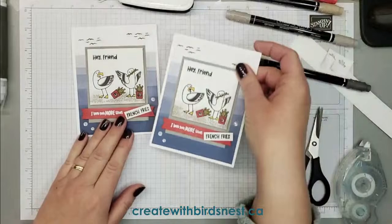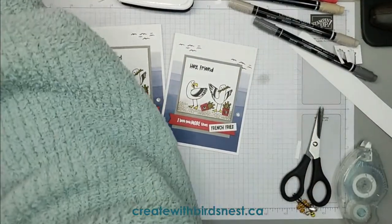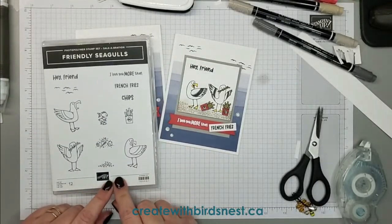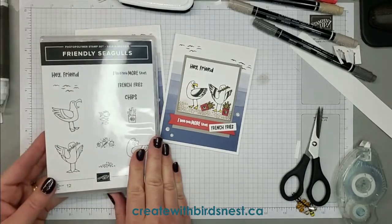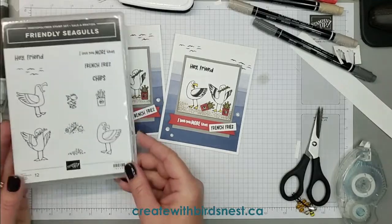So there is today's card. Here's my sample so you can see them both side by side. Aren't they sweet? This is using the Friendly Seagulls stamp set from Sale-A-Bration. So you can choose this as your free product when you purchase $75 here in Canada. I believe in the US it's $60 before you get to choose a free product. So this is one that I recommend you get.